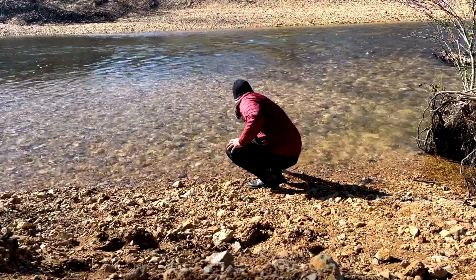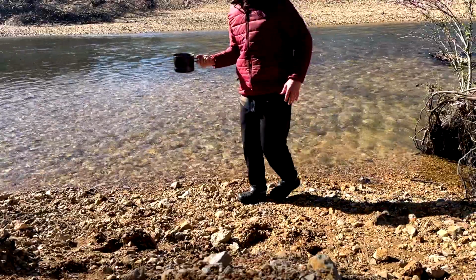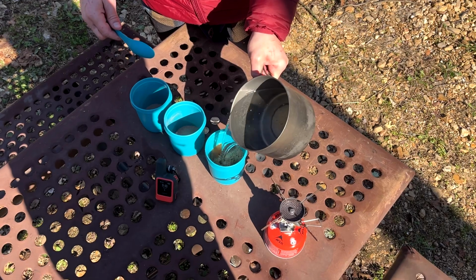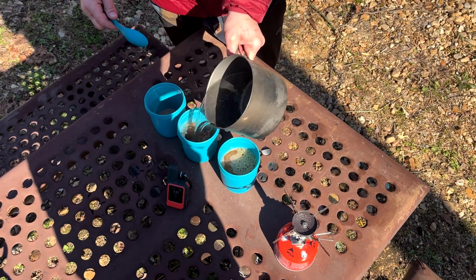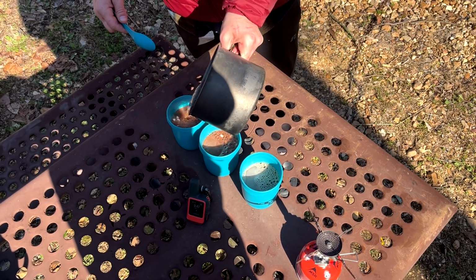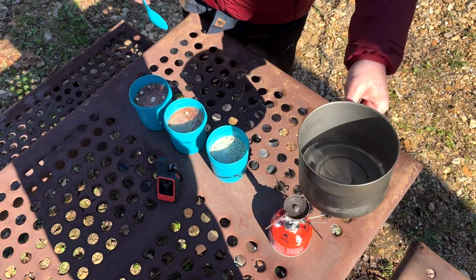So what I'm doing right now is I'm taking my titanium water pot down to the creek to get some water so I can get some coffee and breakfast going. There we go, some hot coffee and hot cocoa.